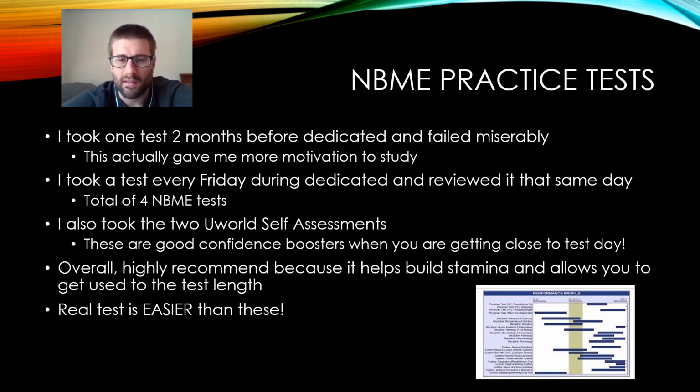It's worth the money in the grand scheme of things. I know it's $60 a test, but it's definitely worth it to kind of build your stamina and get a good representation of what the test is actually like. So in my opinion, the real test was actually easier than these NBME tests.